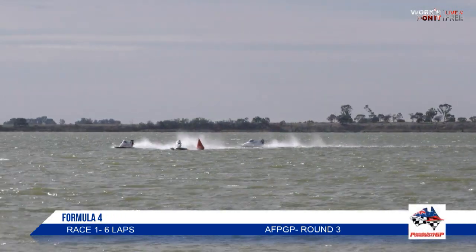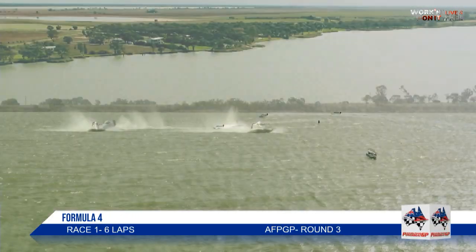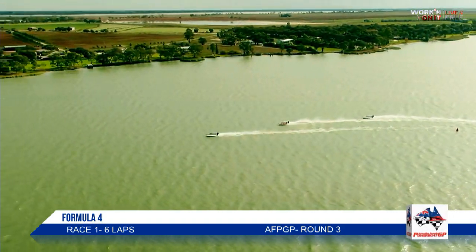So these guys just have to keep a level head in these first couple of laps just to get an understanding of how these boats are going to perform all around the track there, Lenny.